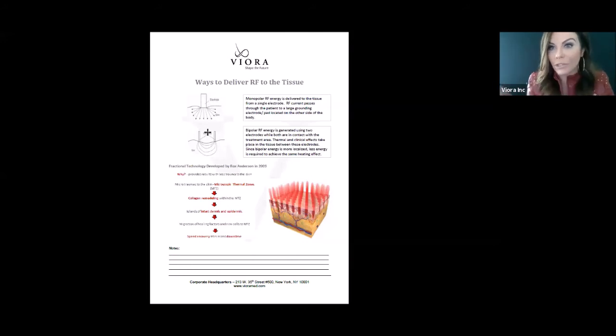Okay, so adverse, right? So then the industry went towards bipolar energy, and that's how Viora really introduced RF to the market. We introduced it as bipolar energy when we came onto the market. So bipolar energy is two electrodes. One is working as the positive and the other one is working as the negative. Again, just like the VST, no more grounding pad. So you can see that we have a positive and negative electrode fairly close to one another.